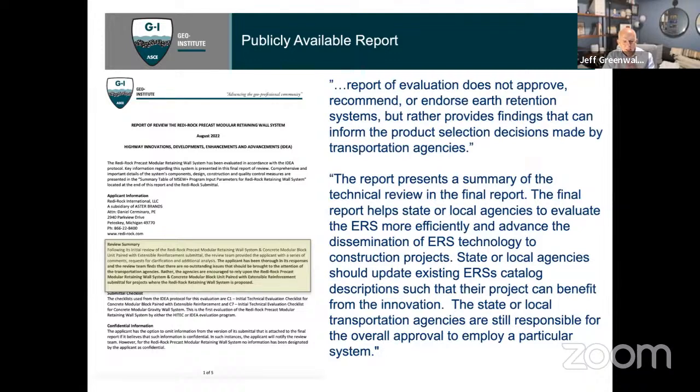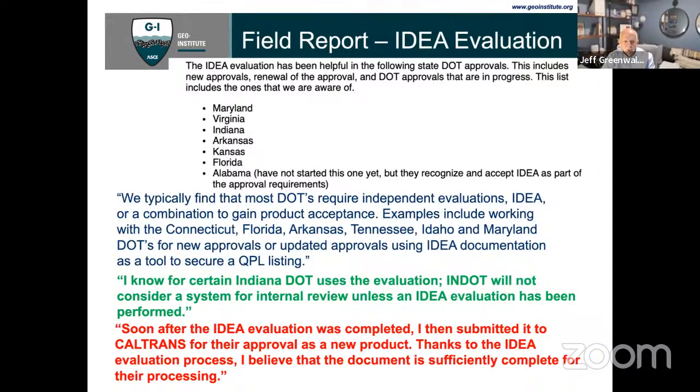Every single report that I showed you on that screen before, those 11, have the same first cover page, of course, related to that particular system. So what I did, I cast it out to the current IDEA participants. I'll call them certificates. You can think of this as a labeling program. It has a stamp of a label from the GI, but here are some comments. The IDEA evaluation has been helpful in the following state DOTs, includes new renewals, etc. So here's the list of that.